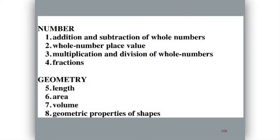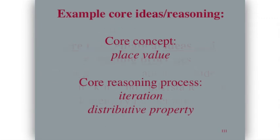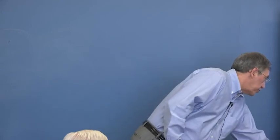So I actually went beyond geometry in this particular project into number. It's worth saying a minute about what we put in these books. First you have to identify the core mathematical ideas and processes. Place value is a core idea in elementary school mathematics. Core reasoning processes sometimes aren't so familiar. So iteration, like in skip counting, or if you want to find the volume of a box, you find out how many in a layer and you iterate that. Iteration occurs everywhere. The distributive property actually occurs all over elementary school mathematics.